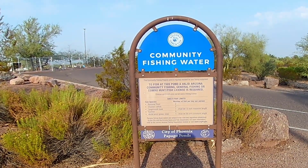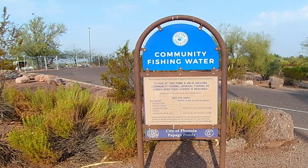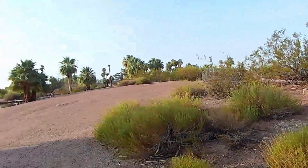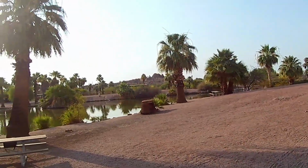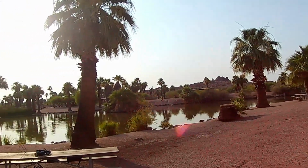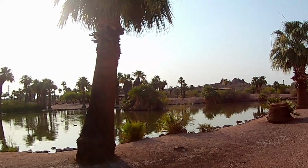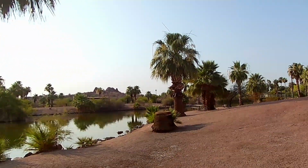There's actually 3 lakes here, or little ponds. We're going to be starting with pond number 3 right here. It's the biggest of the ponds. It's a 3-acre pond, I think only 11 feet deep. It looks very shallow at the front end here, so I'm probably going to work towards the back end.